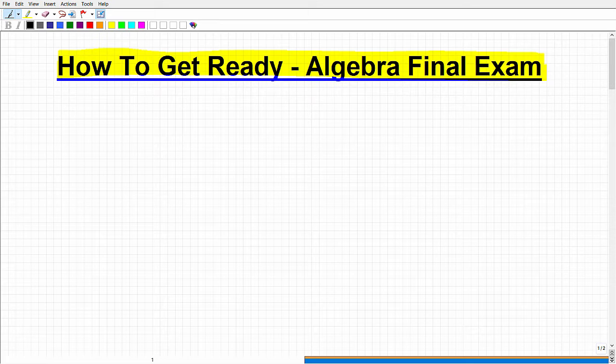Now, depending on how your teacher grades your overall grade, your final is significant. It could be upwards of 10%. I've even seen it upwards of 40% of your grade. So a lot is riding on this.